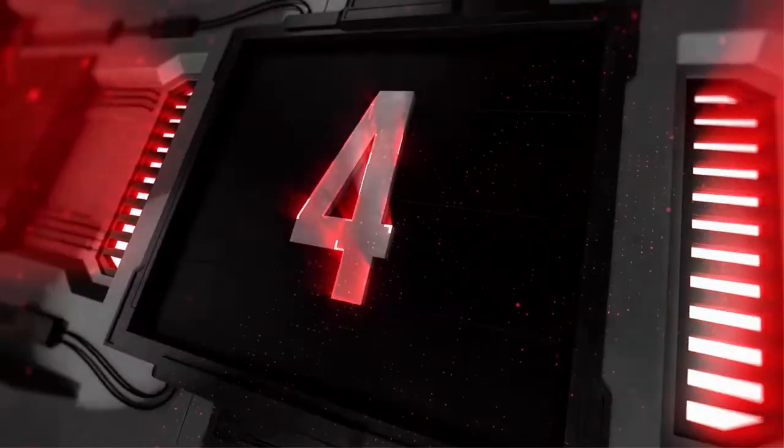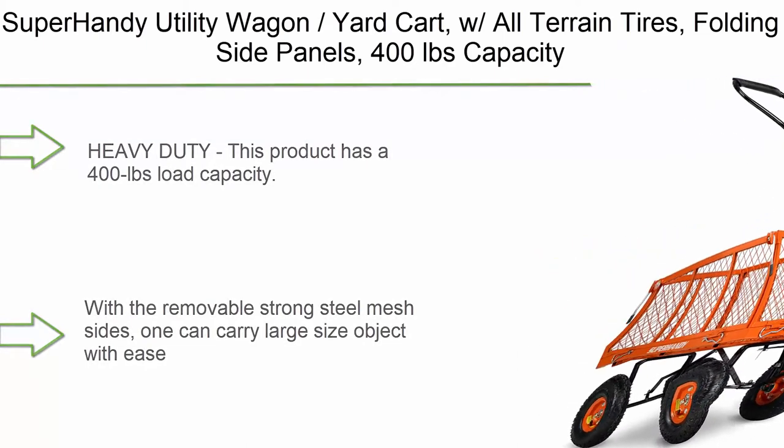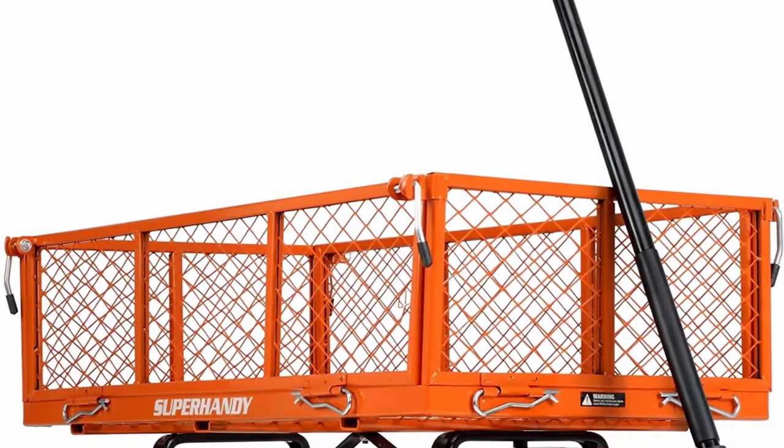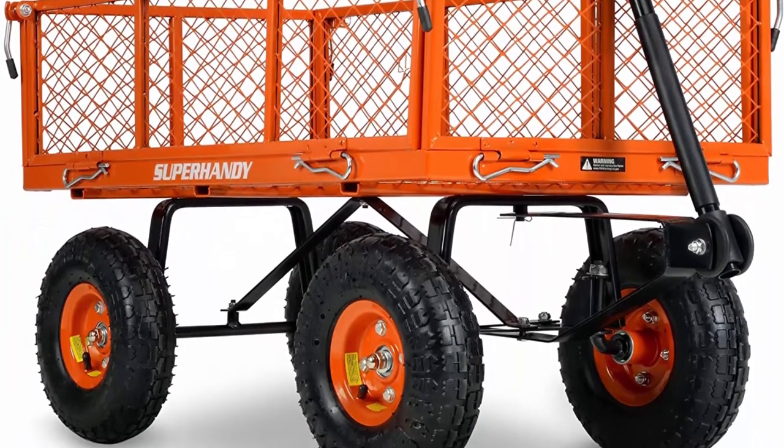Top 4. Best Choice Products Heavy Duty Steel Garden Wagon Lawn Utility Cart, 400 pounds weight capacity, removable sides, long handle, and 10-inch tires, green. Converts into a flatbed.